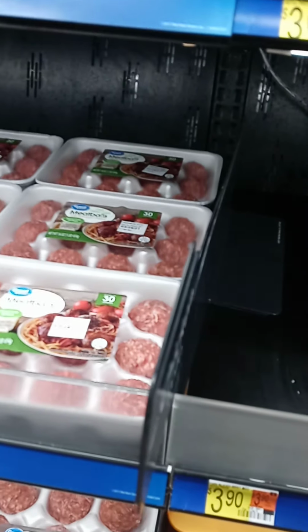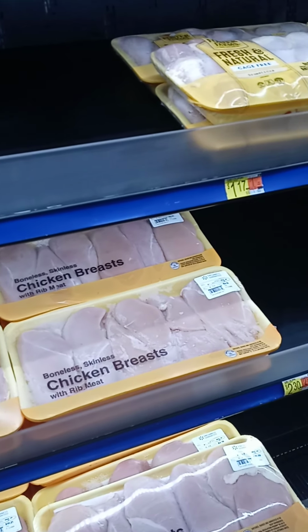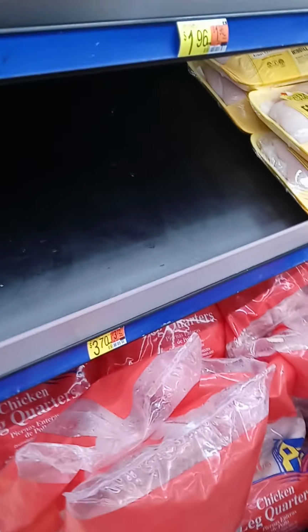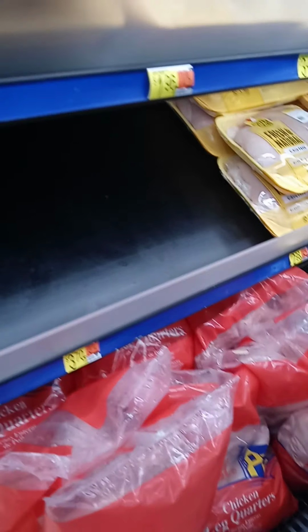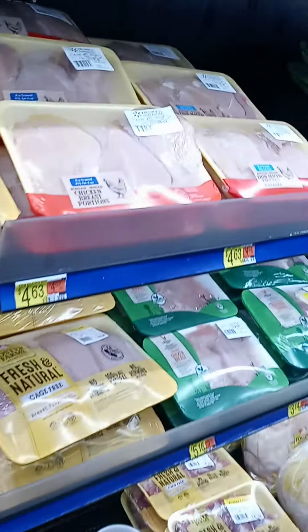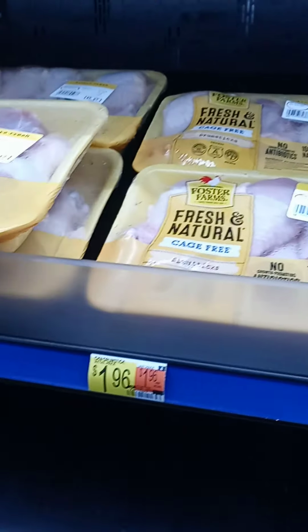Breast of tenderloins. No, it's $5.91. This one's $2.98. No, that's $2.98 a pound. Oh. I don't know what is that. What's this stuff here? $4.63 a pound? How much is that? $6. Chicken breasts. They just don't sell single damn chickens. All right, we'll get this stuff up there.